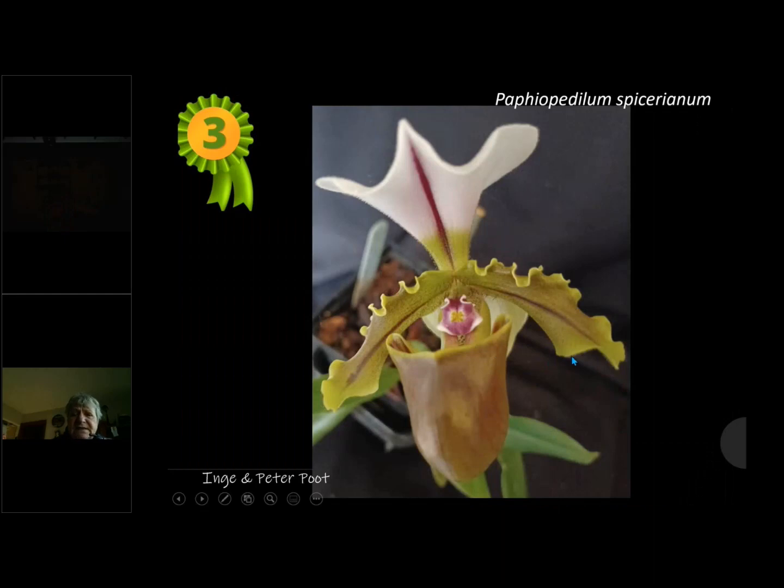Inga and Peter sent in this Spicerianum, another very reliable one at this time of year. I love the dorsal. It flips back. This is what it's supposed to do. And when you look from the top, and if you have a specimen plant with a number of these, you have these beautiful flowers. They almost look like cyclamen. They're just absolutely gorgeous, and they always bloom in sort of November.